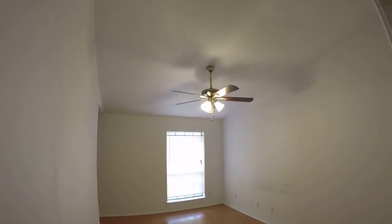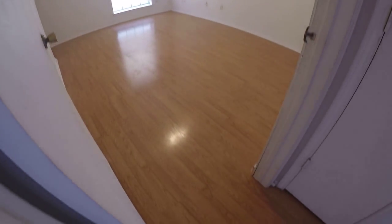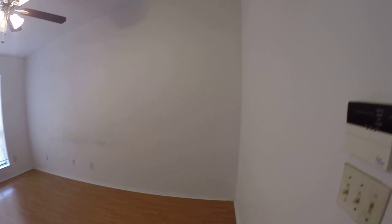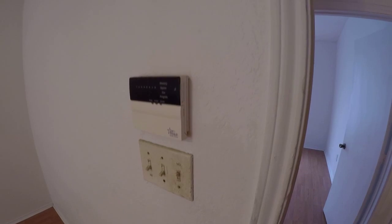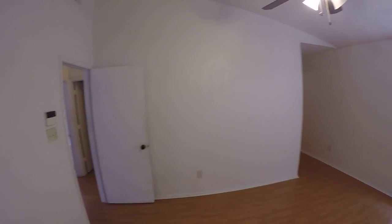Master bedroom. Ceiling fan looks pretty good. I got a bump in the floor here. There's probably some foundation stuff here, but I don't see any other evidence of foundation issues, so I'd leave that alone. We want to cut this alarm system out. It's no good. Walls look like they're in pretty good shape. Gonna need a new mini blind since that's the wrong size. That's there. Miscellaneous nail holes. Flooring looks pretty good. I would not change this flooring.